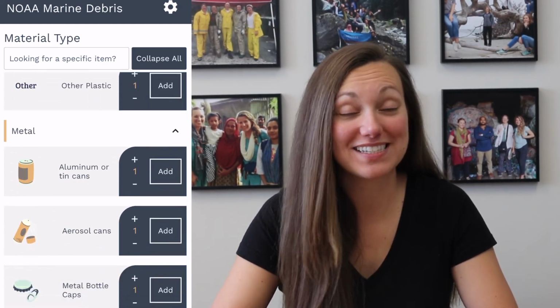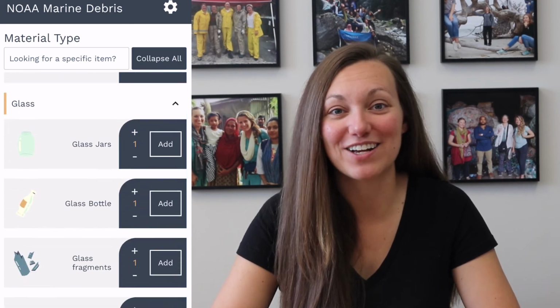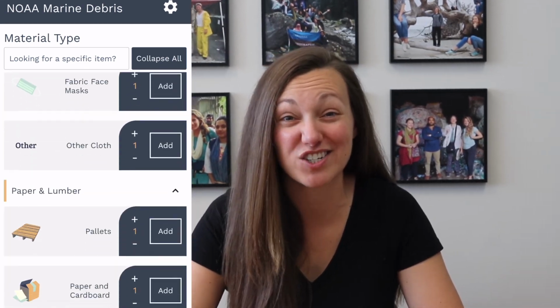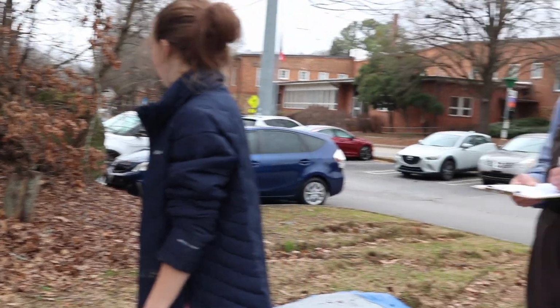So I do this even when I'm walking my dog sometimes. I'll track the litter that I see in my own community and you can see what are the top items that you're seeing. It is an easy, sort of fun way for anyone in the world to get involved in collecting data, similar to the Debris Tracker app.